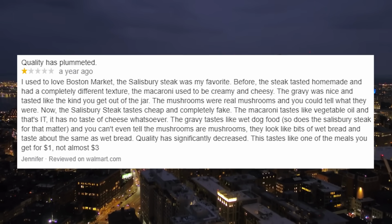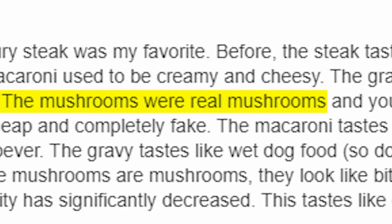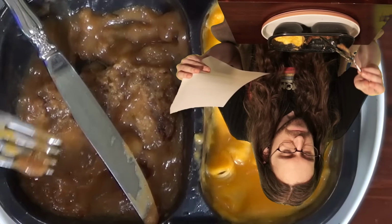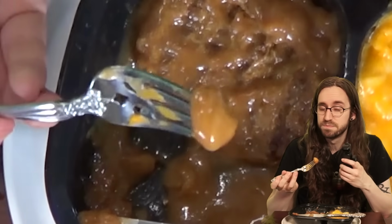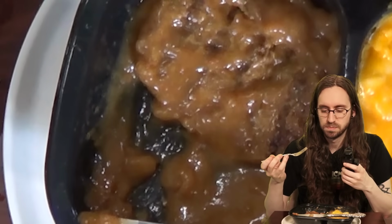This review here seems to imply that an older version of this meal used real mushrooms, and that made me want to kind of search around for anything that looked like a mushroom, and I'm not able to find anything. Like, is this a mushroom? Not really sure. No, it wasn't. Oh, here we go. This was substantial. This is a substantial lump of something. I think that was a mushroom.